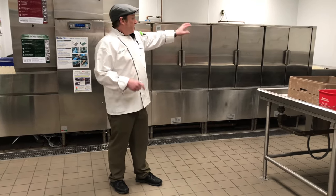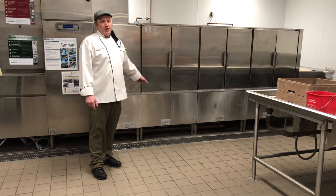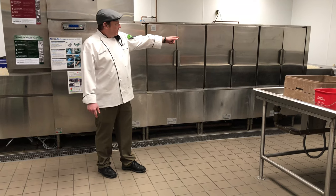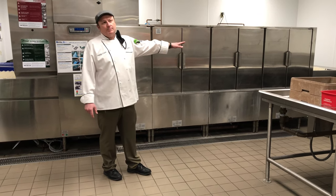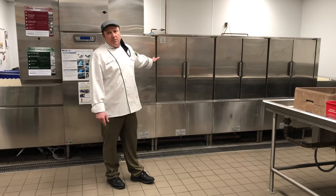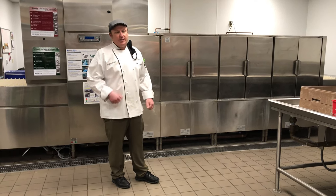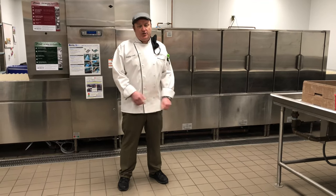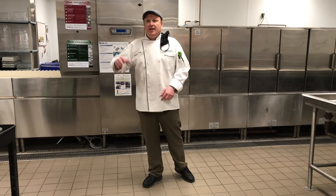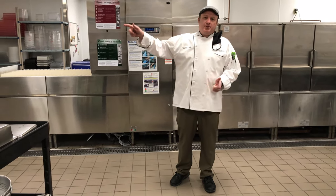So we start with the final tank here. That's your rinse tank. That water goes back into the second tank. And then that water will go back into your third tank. So all the water is recycled, but your final rinse is your brand new water coming into the machine. And then it comes out at least 180 degrees, the water, as the dishes come out to do the final sanitation on the dishes. Then all of that water, instead of dumping it down into the drain, comes over here to the extractor or pulper system.